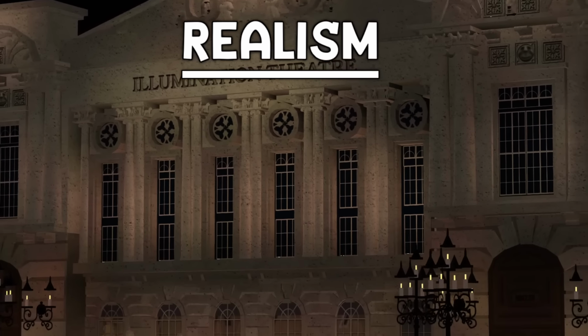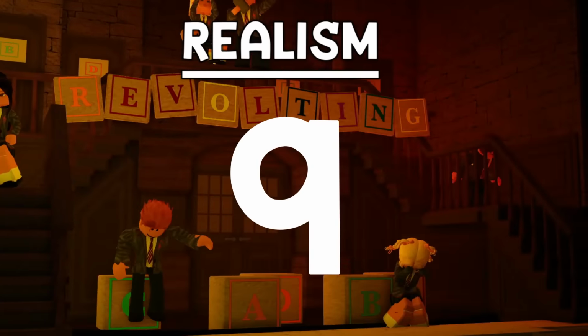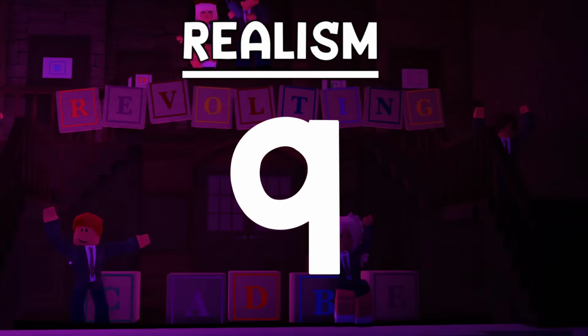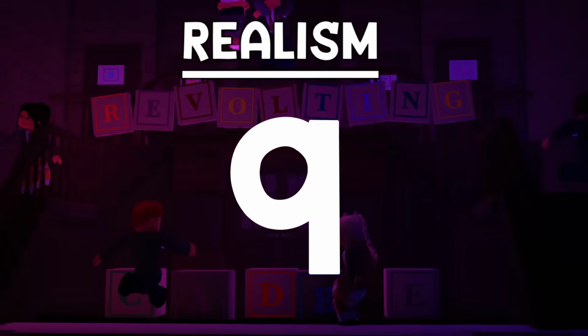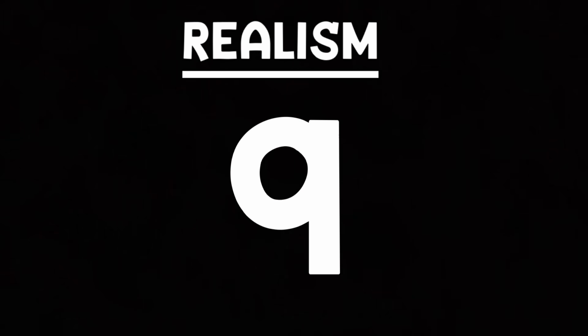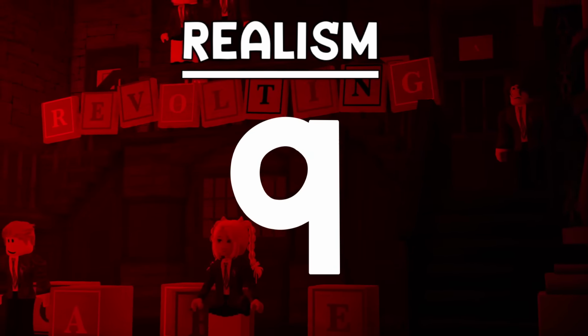For realism, Illumination Theater gets a 9. I would argue that this is one of the most realistic Bloxburg roleplays there is out there of any type. Back to the sets, which you'll see a little bit later in the video, you can literally just remove the sets and put a new one out there without even going into build mode, which is something you just don't see on Bloxburg, and that's very realistic. So I definitely give them a 9 for that.